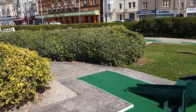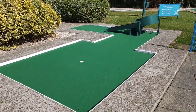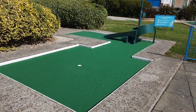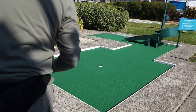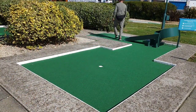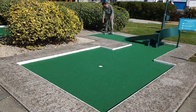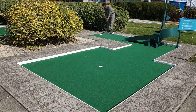Okay, so we're gonna get straight into it. One second. All right, there we go. So you start anywhere on a tee, hit it very aggressively through there. I'm trying to get the ball to roll smoothly as possible to get the fastest rollout.